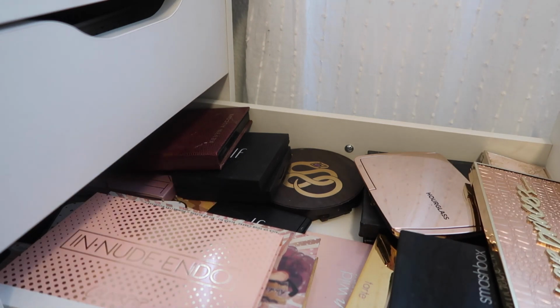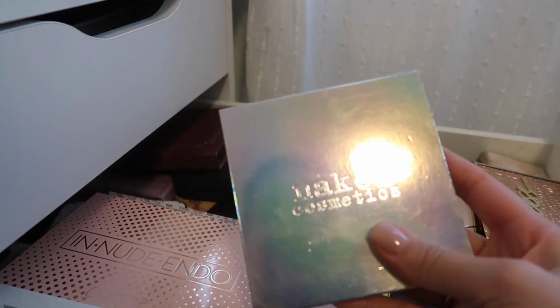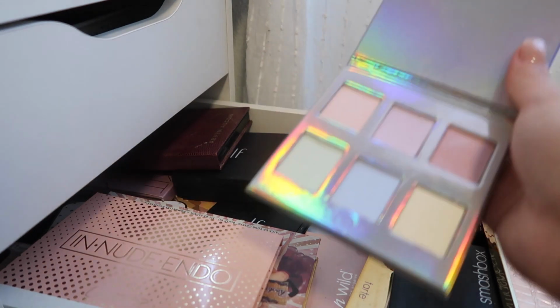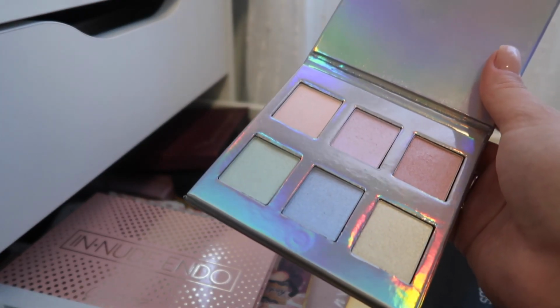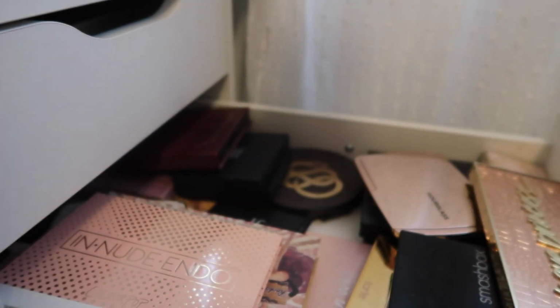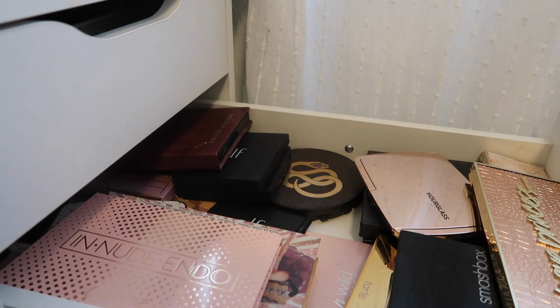Let's get rid of this. This is from my BoxyCharm. It's a holographic highlighter kit from Naked Cosmetics. Beautiful shades, but I'm going to wear a holographic highlighter maybe once ever. So I'm probably not really going to wear that again unless I'm going to like a unicorn theme party or something, which I might do. But I'll figure it out when that happens.